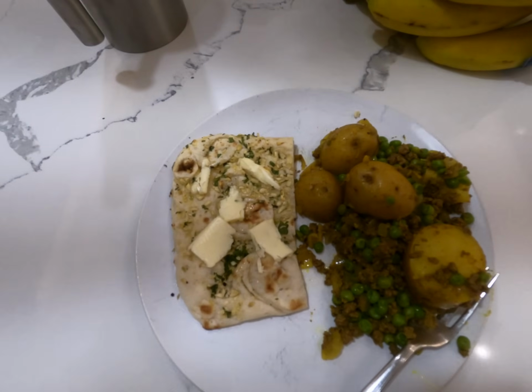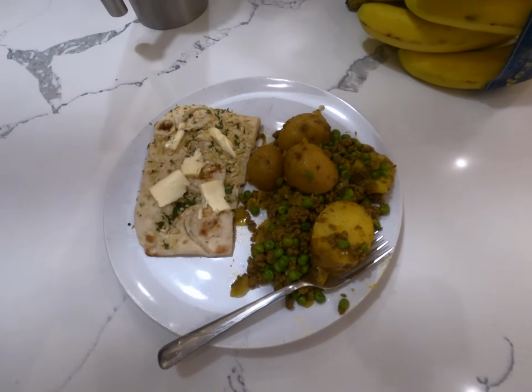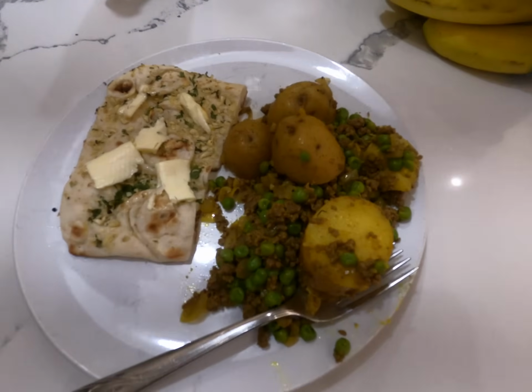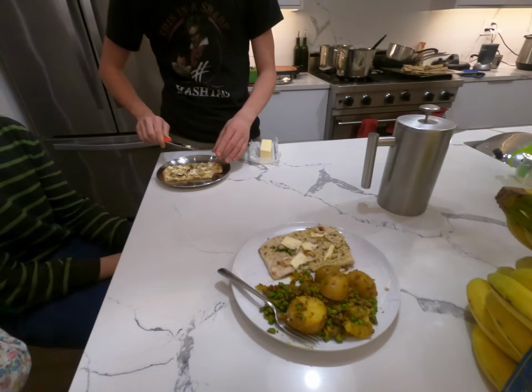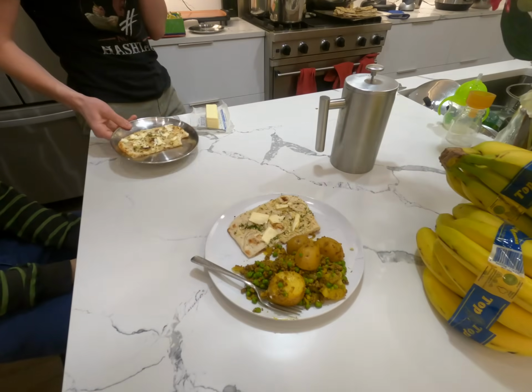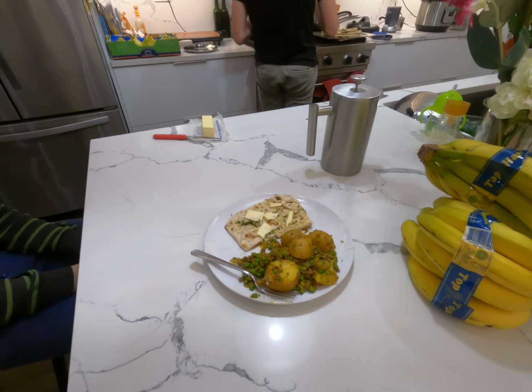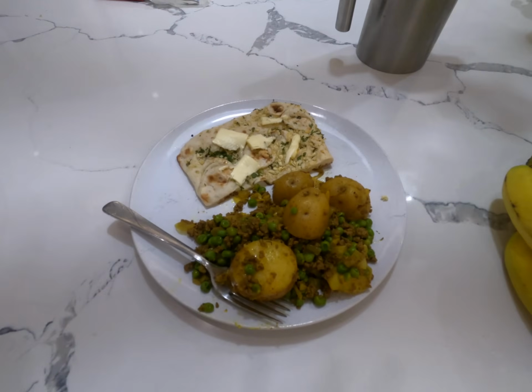Here's the finished product. So here's the potatoes and the beef and the peas and spices and onions and everything together. And then here's the naan bread, and the kids really enjoy this meal. So that's it. And I love ground beef because it's one of the cheaper meats. It's still expensive, but it's less expensive than other ways to have meat.